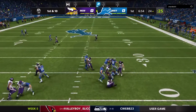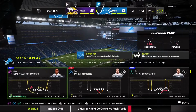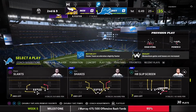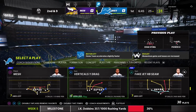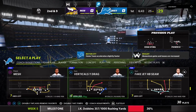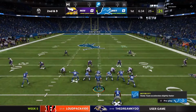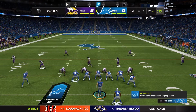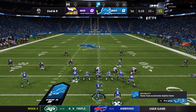First carry for the former Buckeye, J.K. Dobbins. Nowhere to go that time. Might have gotten a yard up to the 25. Defensively, we always know that he is tough in run support, and I think the way that he gets there is he understands what an offense is going to do before the ball's even snapped. A great job of scouting prior to the game, then reading, reacting, and taking the right path to the ball carrier.